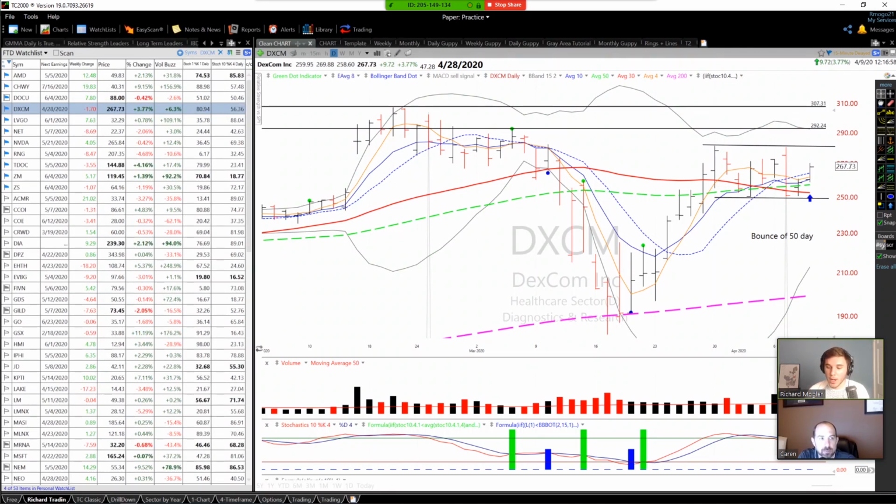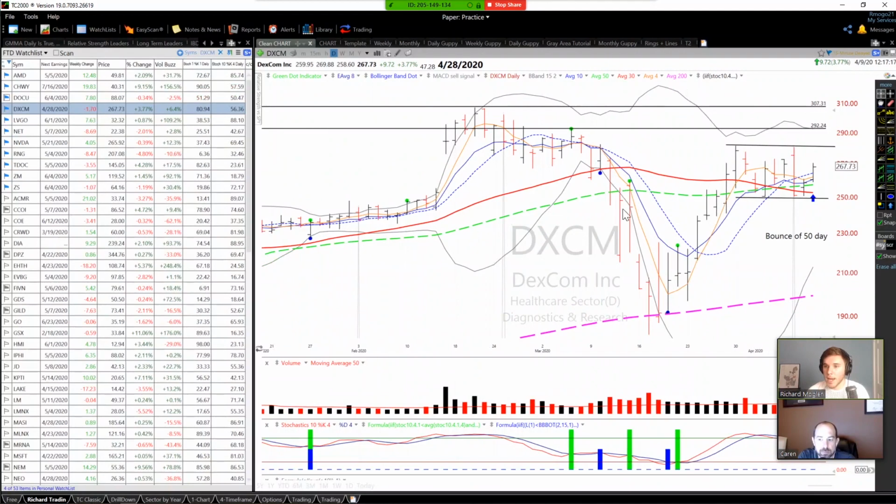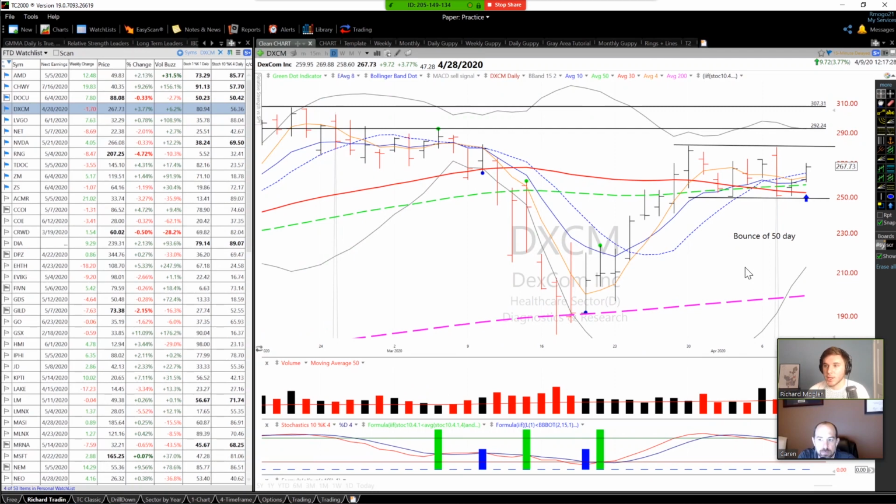And for medical products and devices from IBD, the group RS is an A+, which is the best you can hope for. So I also bought DXCM today as it was increasing on above average volume. The volume buzz right now is only 6.4%, but it was a little higher earlier. But overall, as I said, it's kind of got that small cup and then handle feel. I would like to see a more U-shaped cup, but this is about as good as you're going to get in this market.